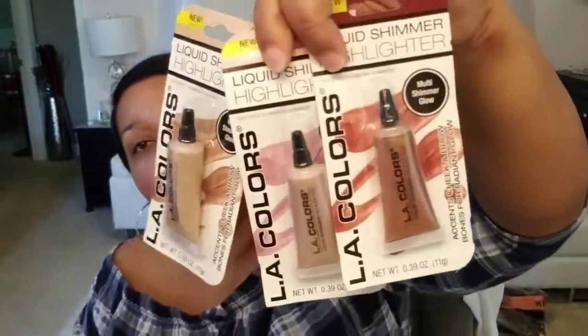Okay, so the next items that I picked up were the liquid shimmer highlighters, and I like these because they remind me of those e.l.f. liquid highlighters that they have, because I used to mix those with my lotions, especially in the summertime, and rub them on my legs and my arms to give myself a nice little glow.